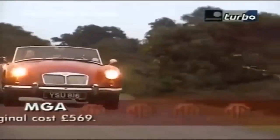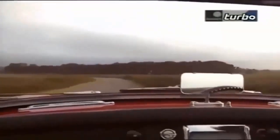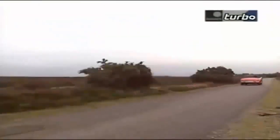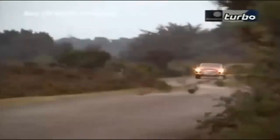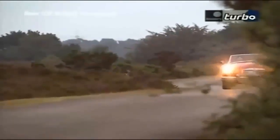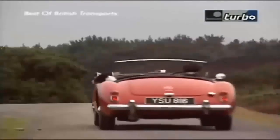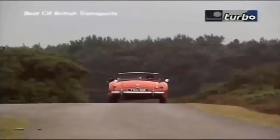The only measure of success really is in sales figures. 13,000 in the first full year of production. They then went on to build 58,000 1500s and 31,000 MGA 1600s. And in total, with a smattering of twin cams, deluxes, and all the MGAs put together, they built this staggering total of 101,081. And of course, a lot of them went overseas.